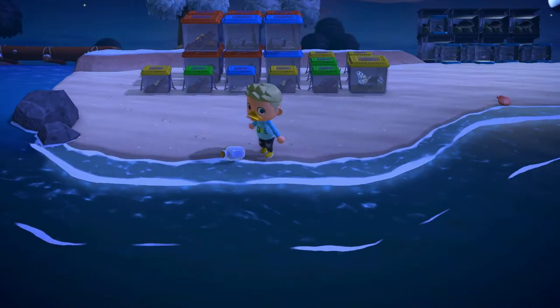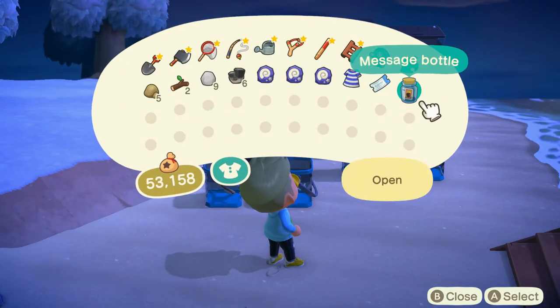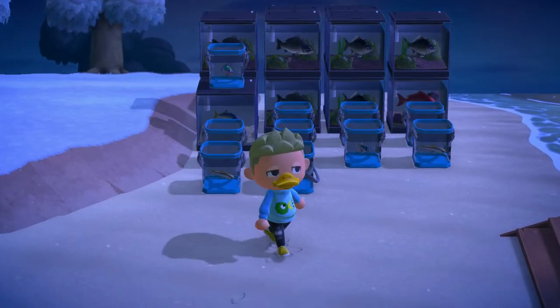All right. CJ should be here tomorrow so I can finally sell these fish, which is exciting. Downloaded my hoodie. Nice! Bamboo floor lamp.